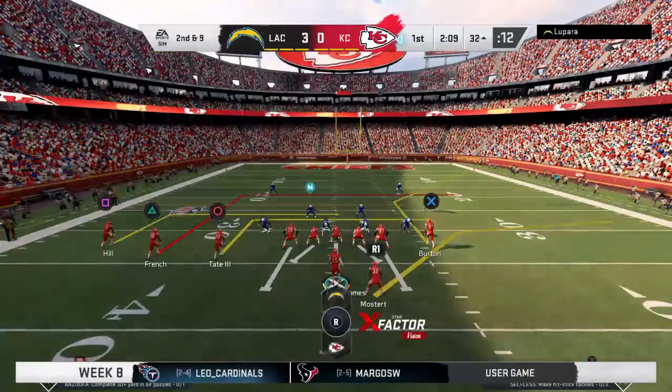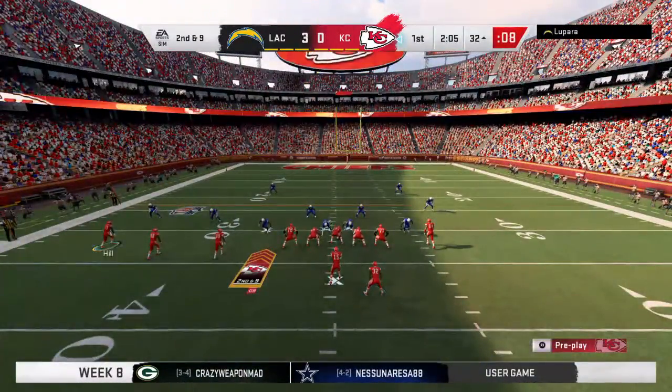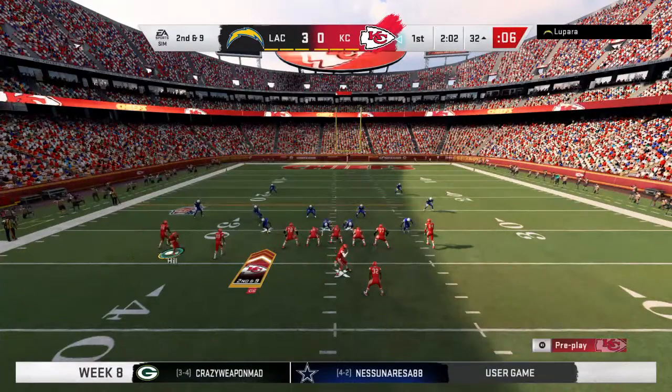Here's 2nd and 9, just a yard on that last run. Hey, here we go. Banjo, banjo, banjo. Yellow, yellow, yellow.